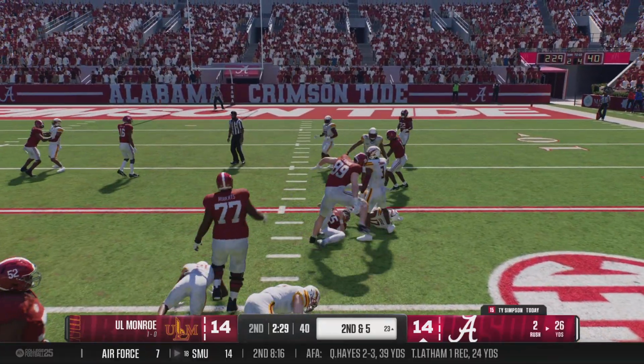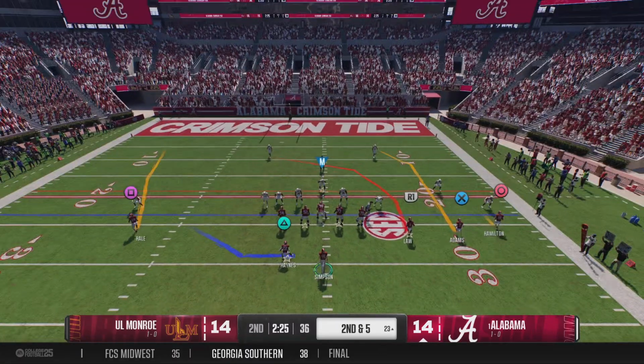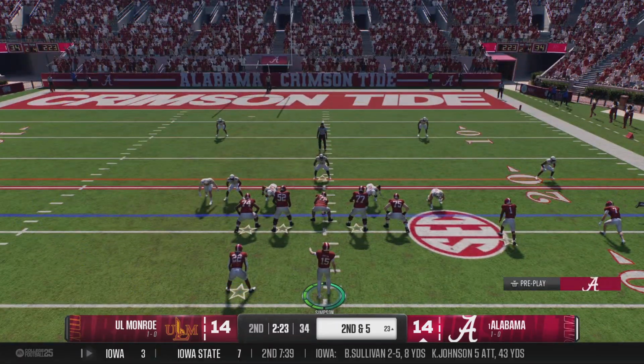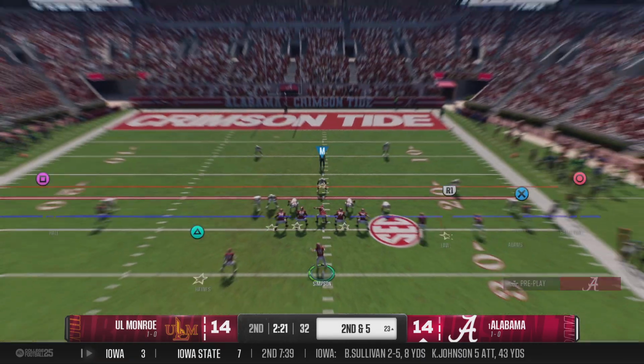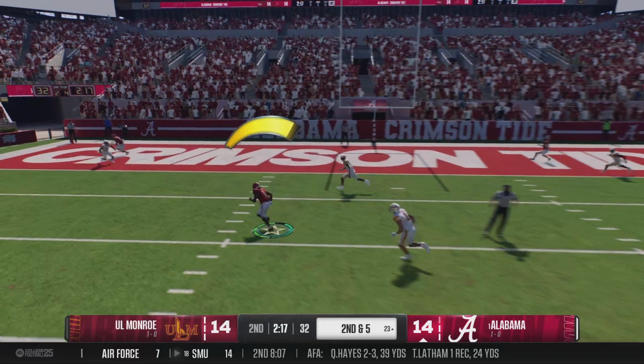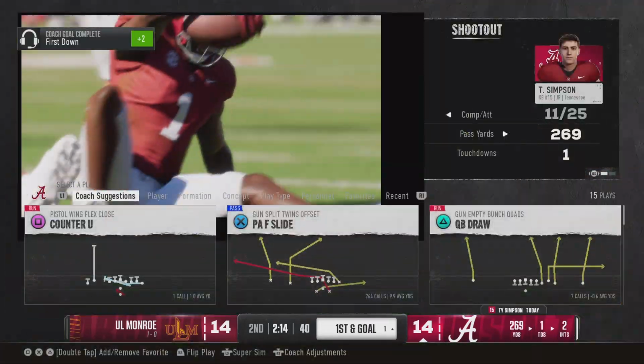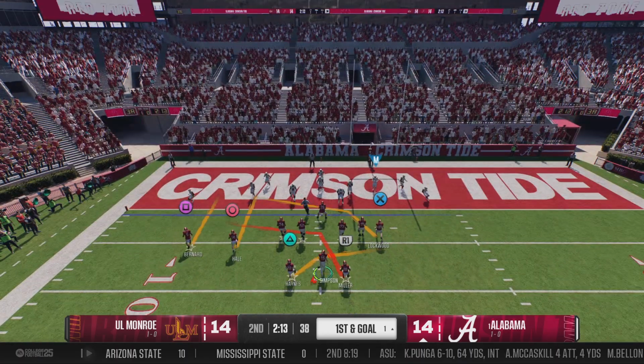Running with power. And a good, solid pickup before the defense cuts him down. Picked up some yardage on the ground. Now here comes second down. Back to pass, it's Simpson. They're trying to get to him. All kinds of room to throw that one in there. He stopped just short of the goal line at the one.